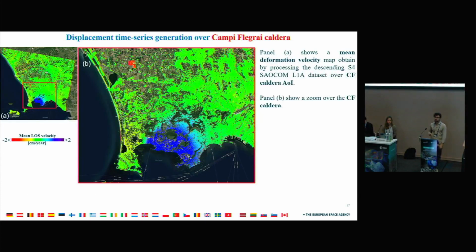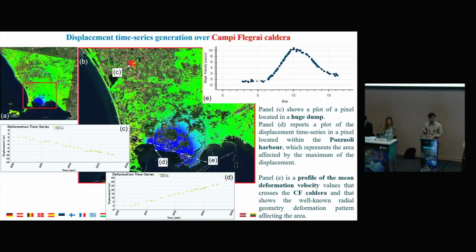Okay, let's move to some results. This is the PSBAS processing analysis with the SAOCOM-1 over Napoli Bay Area. This is the mean deformation velocity map, and we have just some plots of a pixel located in major deforming areas. For example, on the left we have a huge dam affected by a continuous subsidence just far from the Campi Flegrei. Then we have a pixel in the middle, here located in the Pozzuoli hamlet, so affected by the uplift, affecting the Campi Flegrei since a lot of years.